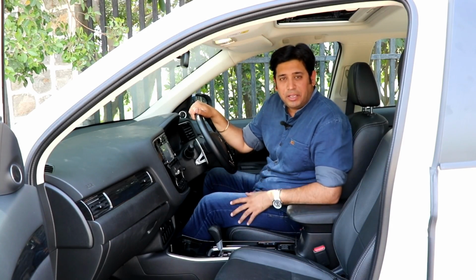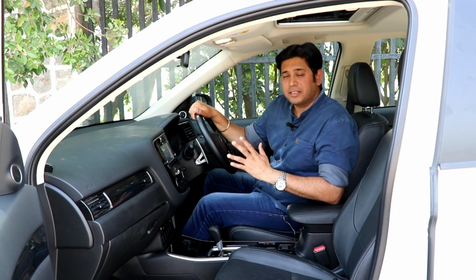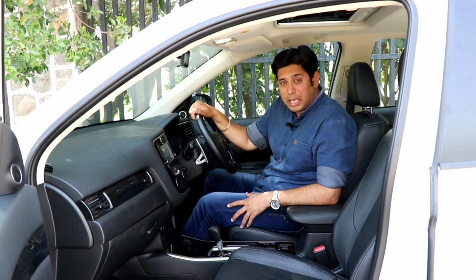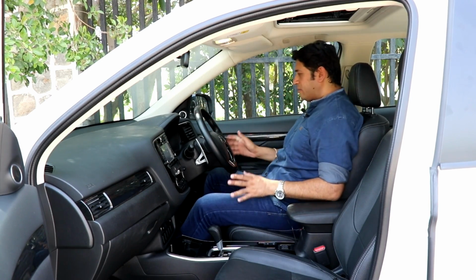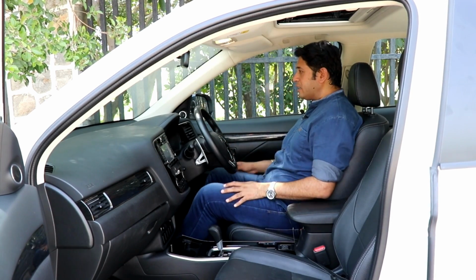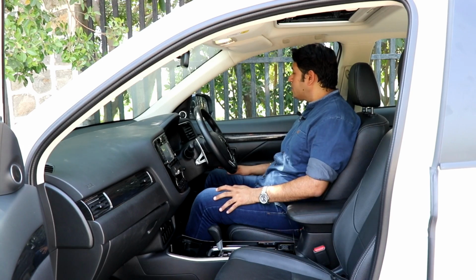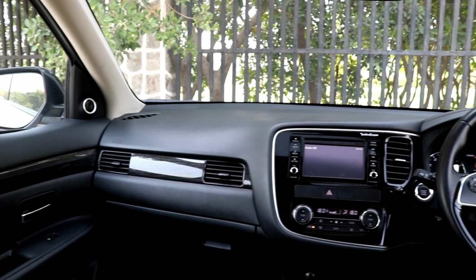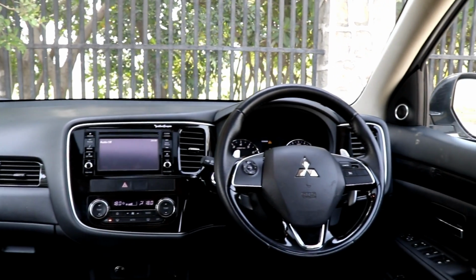So while the exteriors of the Outlander can be termed as smart, I can't say the same thing about the interiors. In fact, disappointment sets in once you are in the cabin. Don't get me wrong over here, it's a comfortable space to be, good seats, very good visibility. The A-pillars are not very thick, so for shorter drivers it's a good point. But the issue here is the whole design of the fascia. It does not belong to 2018.